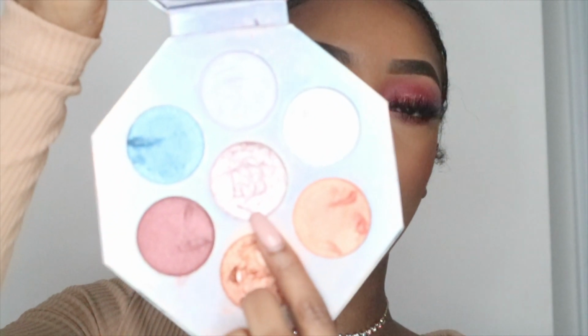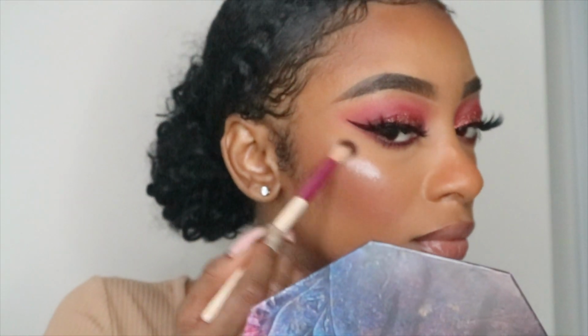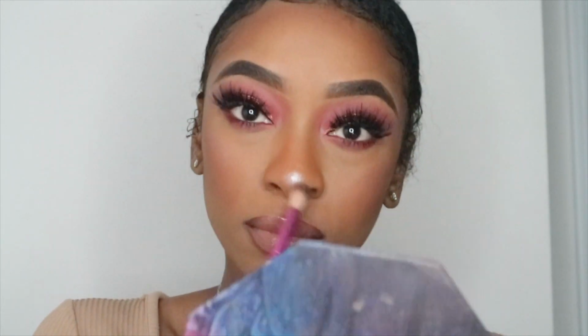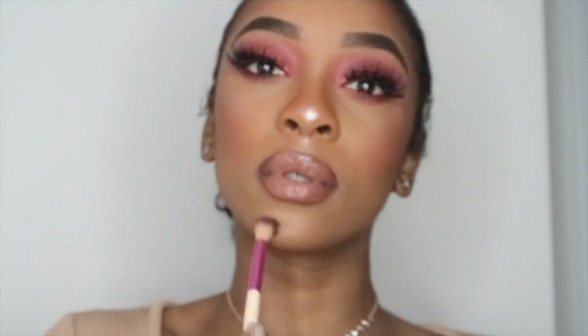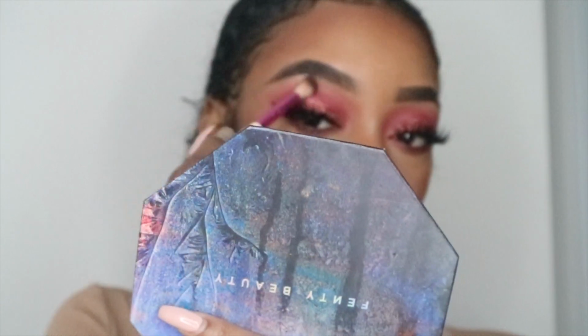So I'm going into my favorite highlighter of the year. This is the highlighter foil palette by Fenty Beauty. I abuse the crap out of this highlighter palette, okay? I use this girl every day. I have to. I paid like $67 for it. I have to. So I'm just highlighting my face.